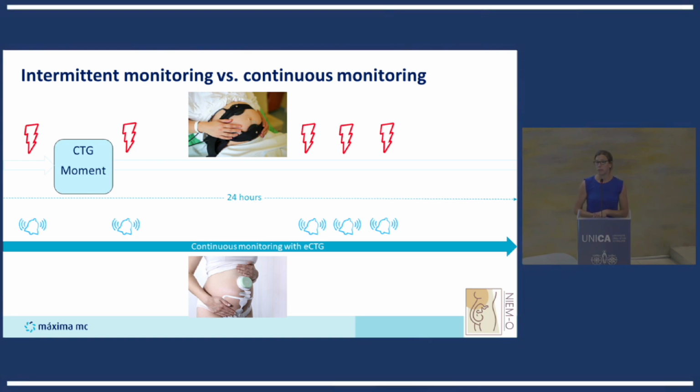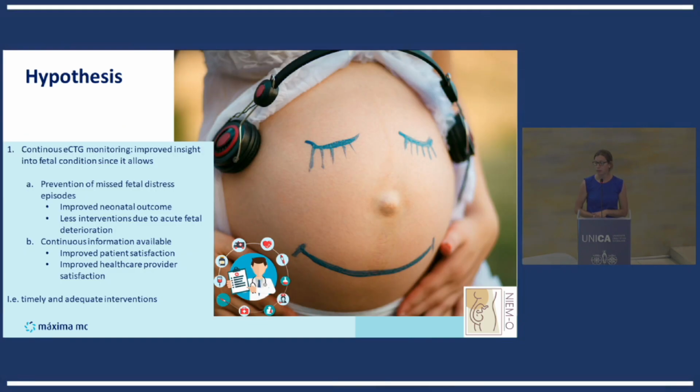However, there can be events in the CTG that you miss because you're not measuring the fetal heart rate. So we will evaluate intermittent monitoring versus continuous monitoring, and for the continuous monitoring we use the eCTG, and we hope then to detect those events in the CTG. The hypothesis here is that we can have improved insight in the fetal condition because you will prevent missed fetal distress episodes if they are there, and that will hopefully help to improve neonatal outcome and less interventions.